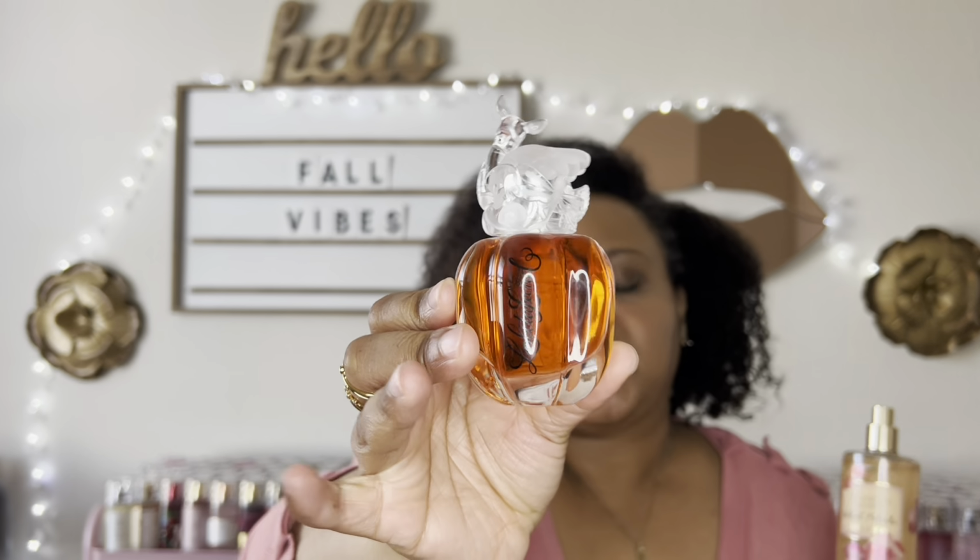So I decided to layer it with Lolita Land from Lolita Lempicka. And this is, to me, just the softest, sweetest fragrance. There's no note that just stands out to me. It's just very soft and very sweet. And then layered with Velvet Petals Golden.